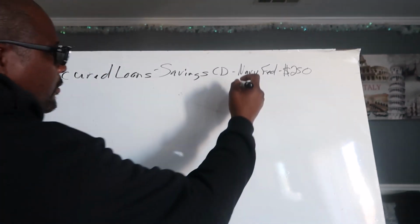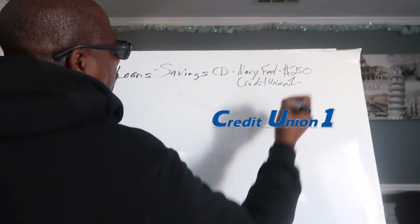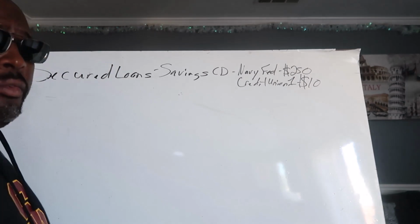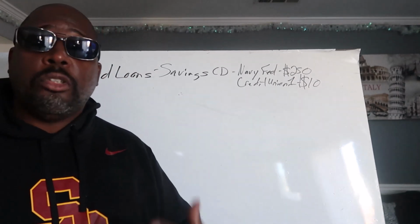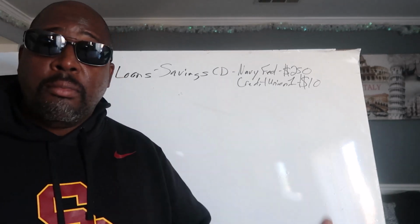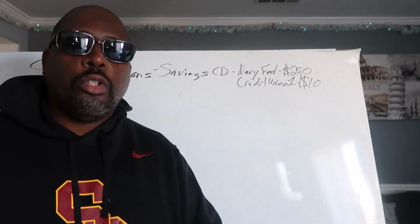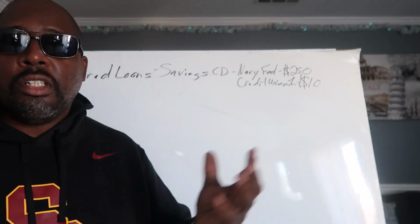And then the other one is Credit Union 1. With Credit Union 1, their secured loans start at $10. So if you're on a real tight budget and trying to rebuild your credit, but you don't have a whole lot of money, maybe you're on Social Security benefits, VA benefits, or welfare, but you still want to build your credit, this credit union will work with you, and they have secured loans starting at only $10. So that's the first type of loan that you can get with bad credit.